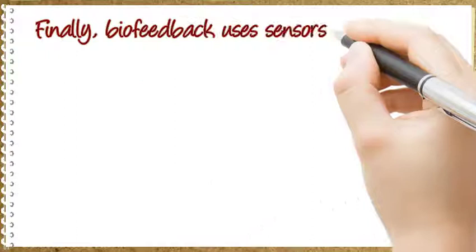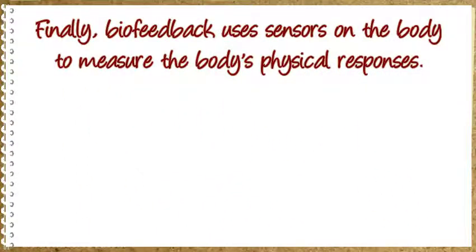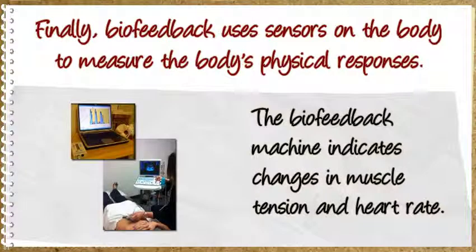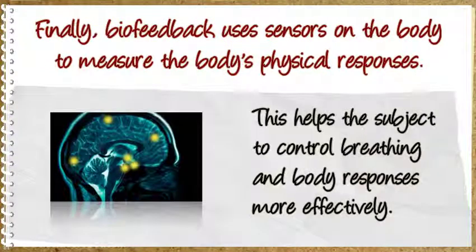Finally, biofeedback uses sensors on the body to measure the body's physical responses. The biofeedback machine indicates changes in muscle tension and heart rate. This helps the subject to control breathing and body responses more effectively.